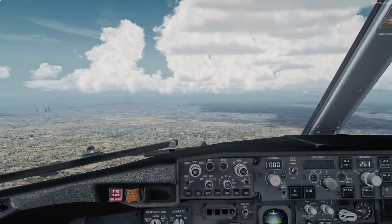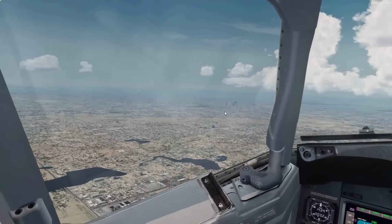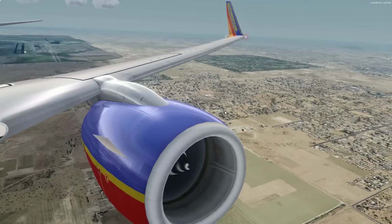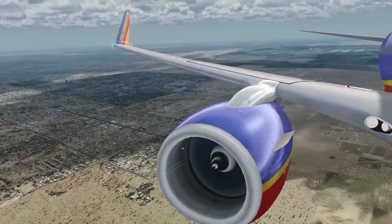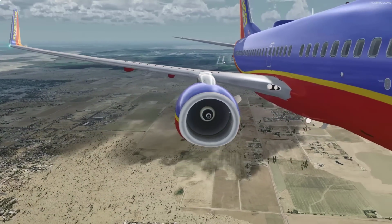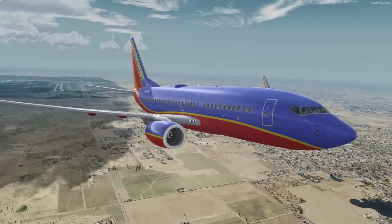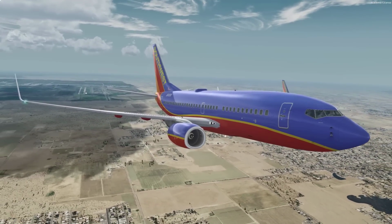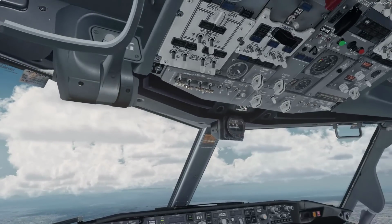Yeah, those thunderstorms do not look very nice at all. There's Denver in the background. Take a nice little screenshot here, shall we? For the thumbnail. Lovely. Right, what I'm going to do is actually get rid of the retractable ones.